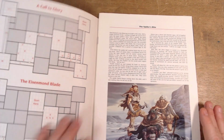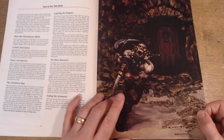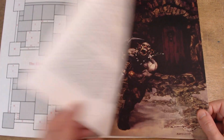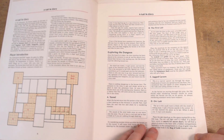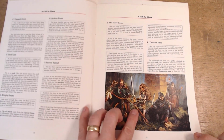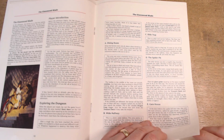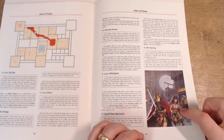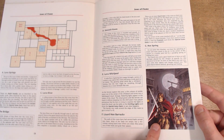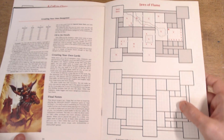So the adventure book has the maps of the adventure, and if you ever do want to play it as a player, look away now. Some more Icewind Dale art. Yeah, so the adventure, how many adventures does it have? We'll go through it. That's a nice little story blurb here, called Glory. See the map here. Just looking at the art. The Isenmond Blade. Another Arbiter trilogy for Waterdeep, book 3 in the series. And Jaws of Flame, so it's got 3 adventures in it, and you can create your own as well.